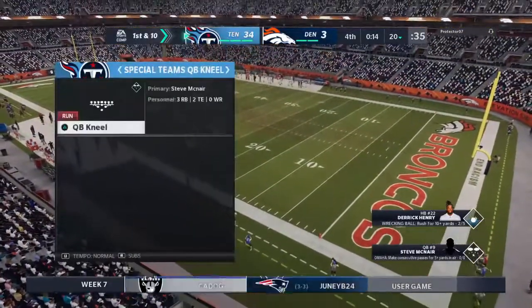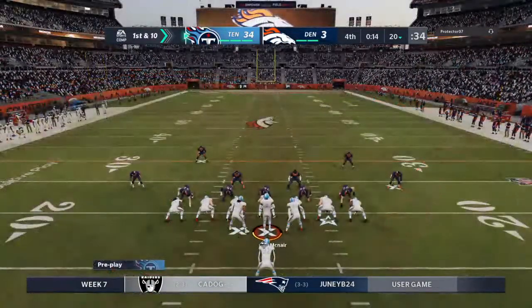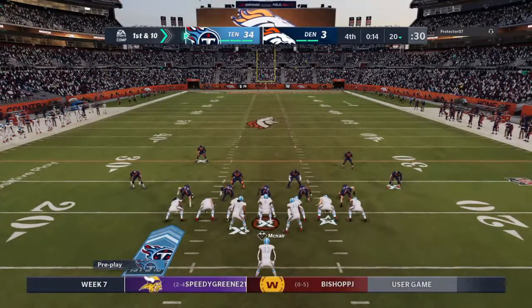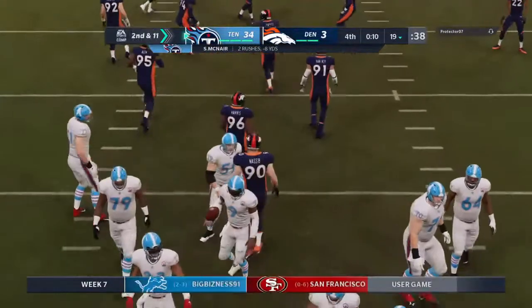We're going to show some good sportsmanship. The defense can stop it twice more as they take a knee. Good sportsmen here.